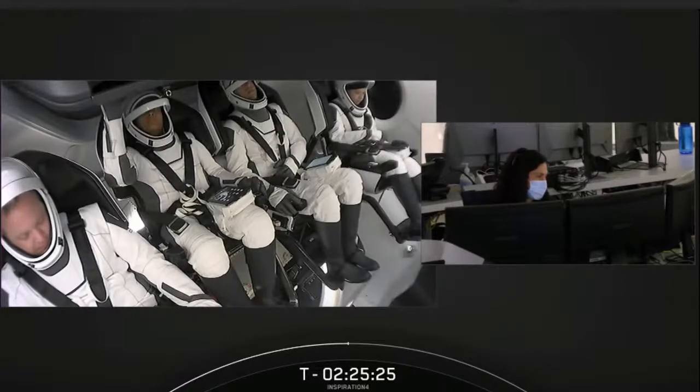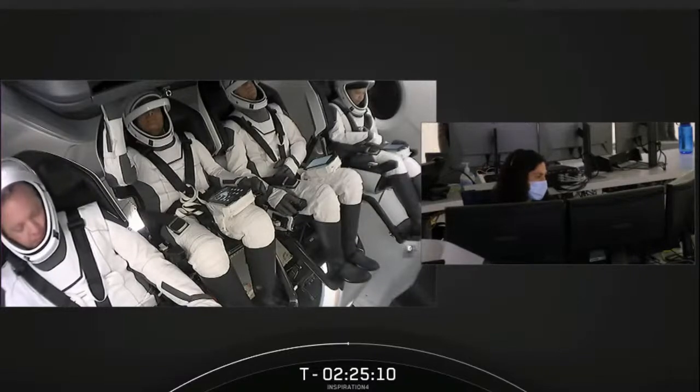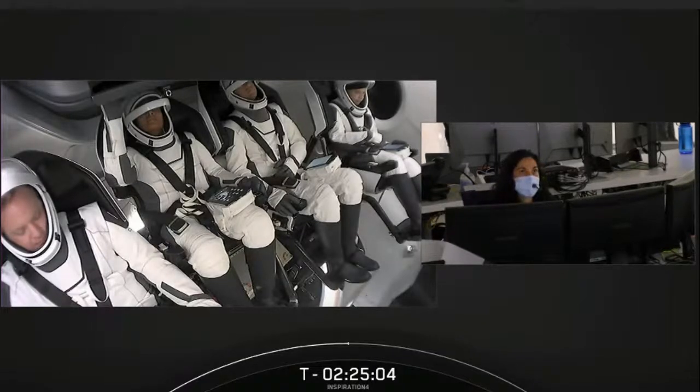Dragon, LD on Dragon to ground. Comm check. Dragon has you loud and clear. LD, how me? LD loud and clear. Dragon, SpaceX. Launch configuration comm checks are complete. Report when ready for seat rotation per section 2 of 4.100.